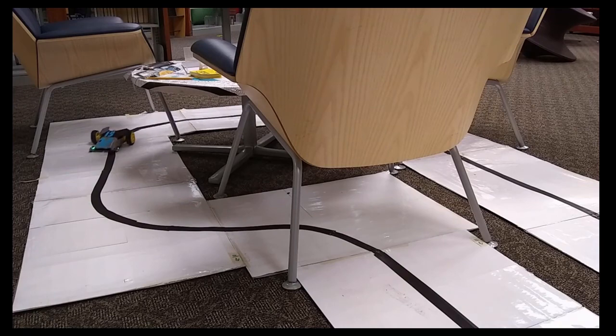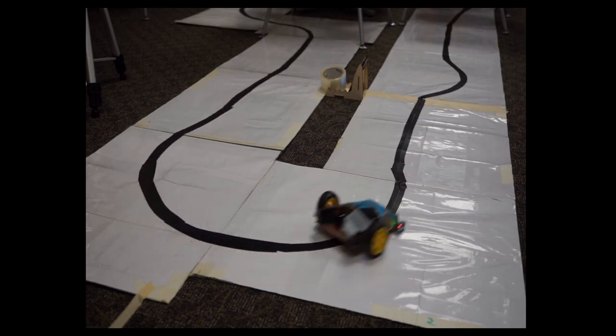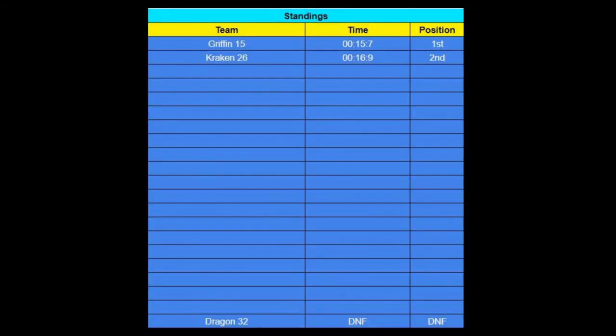The straightaway before the chicanes, getting stuck in a few wobbles, but gains back the time by going through the chicane very smooth. Last straightaway, getting stuck in a few wobbles. Now around the corner, and then across the line with a 15.7, breaking the track time record from Fast and Spurious, which was 16.3. So now Griffin 15 sits in first place and holds the track record. Next we have Phoenix 37. Let's see how they do.